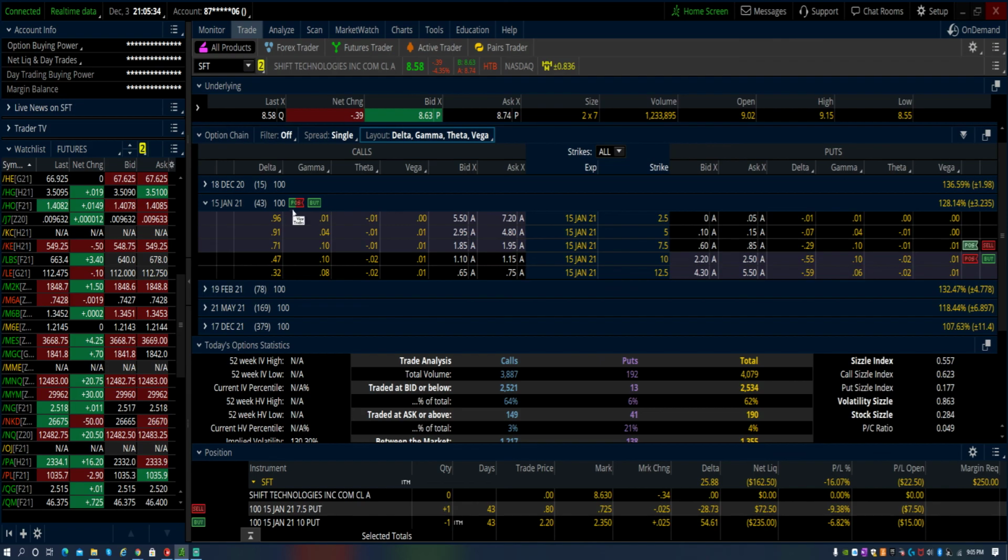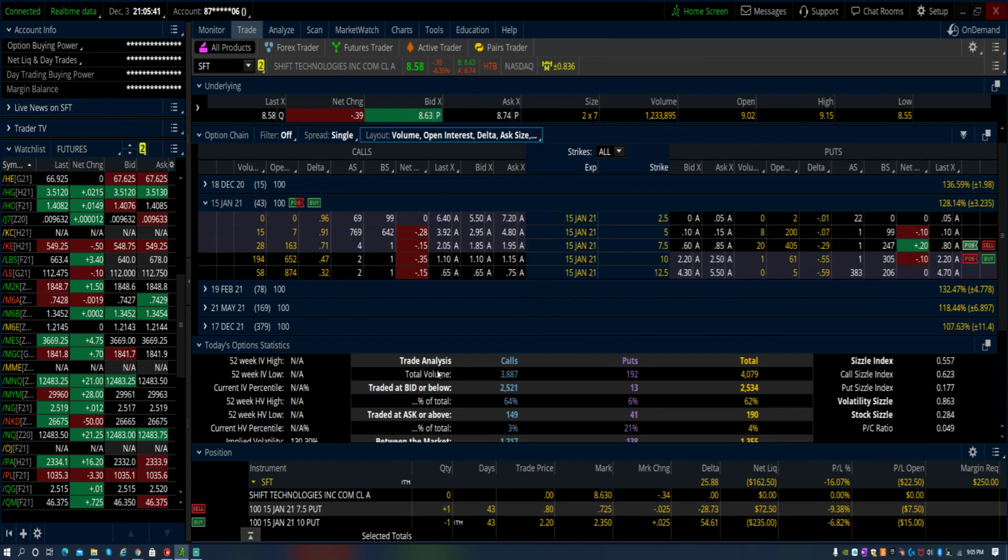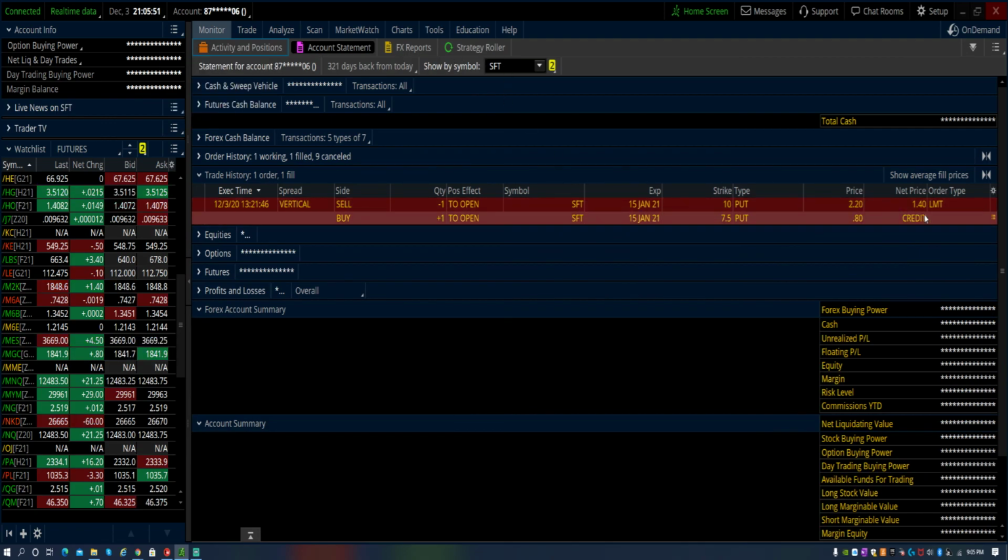So what I did today was, since I don't buy options, I went to the other side. There was less liquidity. There wasn't a lot of action on this side compared to this side. But what I did was I sold the 10 and I bought the 7.50. And I did this for a net credit of $1.40. So what is my goal? My goal is now to buy back this spread for $0.70 in the next 21 days.